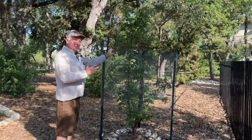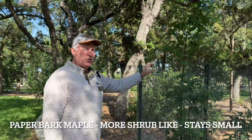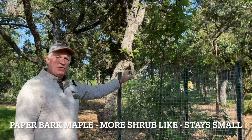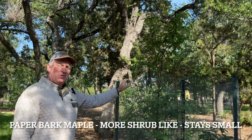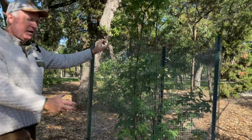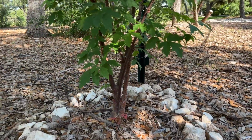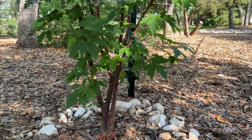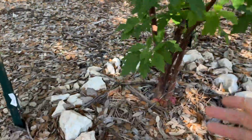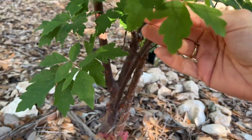So I bought this on a lark when I was up there. It's an unusual maple tree in the sense that, number one, it doesn't get very large, 12 to 15 feet. And the other thing is that it's not a central branching tree. It tends to spread out, so it's more of a large shrub. It's got several trunks down here, multi-trunk. But it is a maple tree. It's called a paperbark maple, and the bark feels kind of papery.